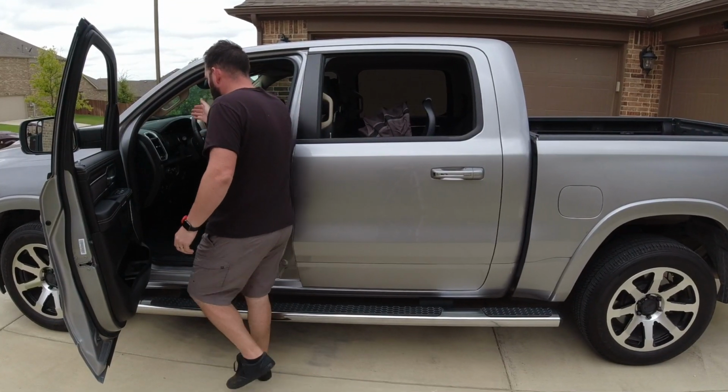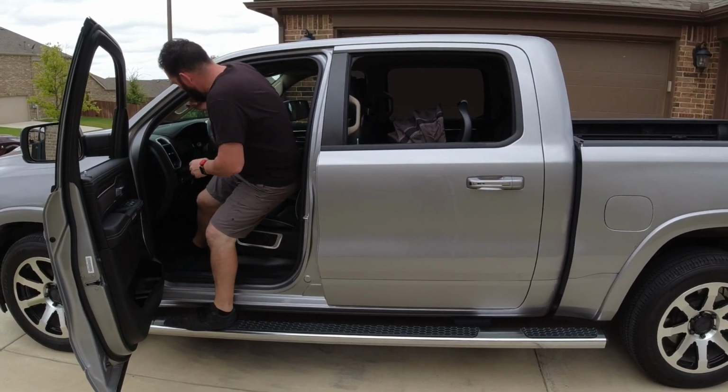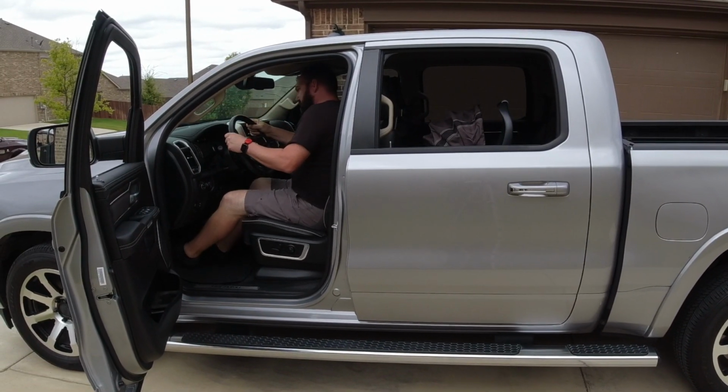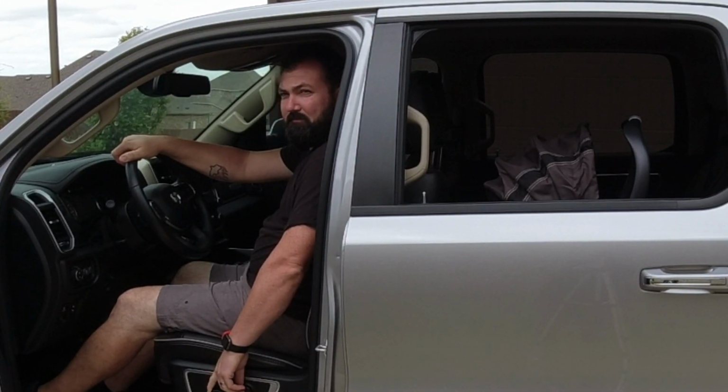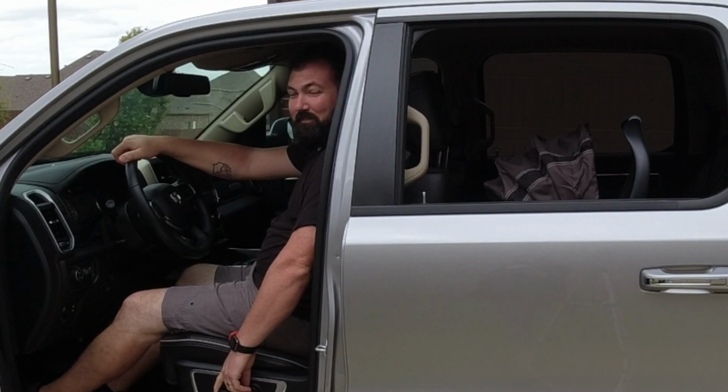Behind the driver, there is tons of room. I didn't have to worry about how far back my seat was, but consider reaching an infant from the front seat can be difficult unless you have the reach of an NBA player.